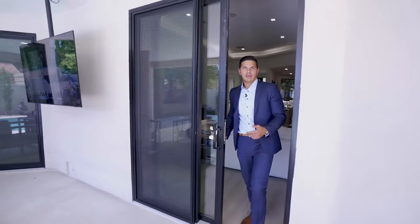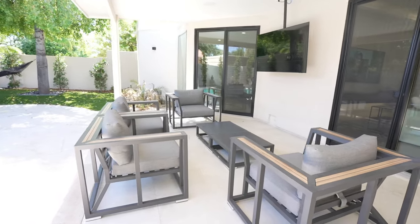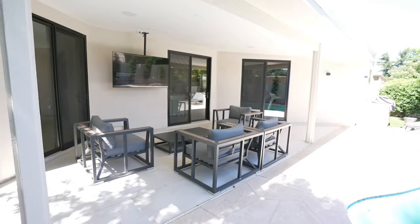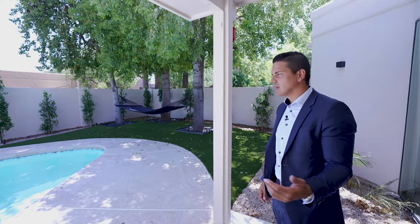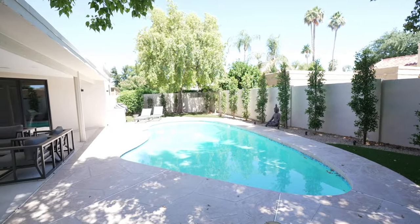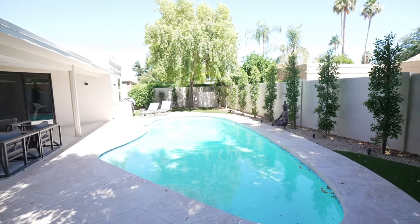Now let's check out the backyard. Right under the covered patio, we have a spacious sitting area that can be rearranged depending on who you invite over. We got an outdoor TV. You can watch your sports while you're sitting here and while you're in the pool. So the idea of the backyard redesign was to have a low maintenance backyard with turf all throughout the property, a ficus hedge that will grow into a private resort feel-like environment.